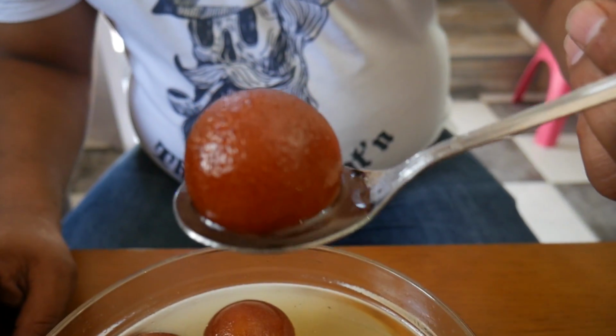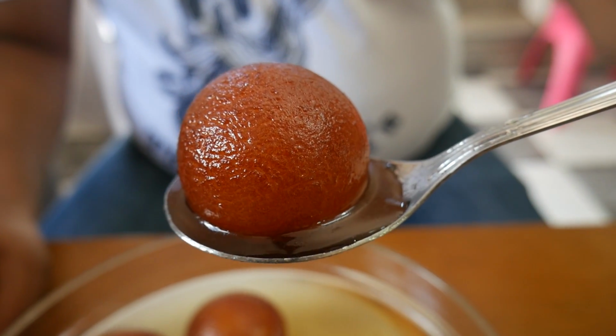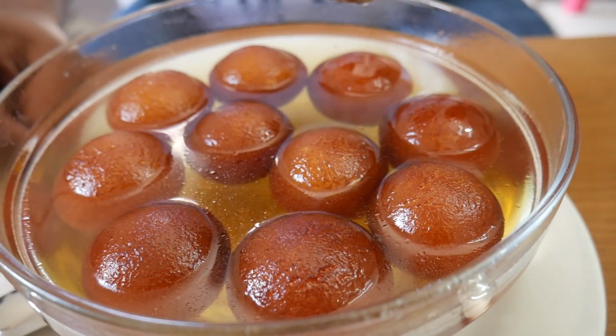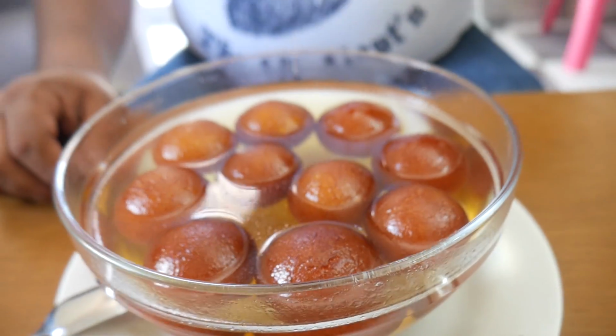That's the real size of a Gulab Jamun. There's a serving spoon and it should fit in right there. Right. So we can say that we have the bragging rights of preparing Gulab Jamuns here in the Philippines. If we are not the best, then we are one of the best. I'm sure you have eaten many Gulab Jamuns. Let's see how you find this one.